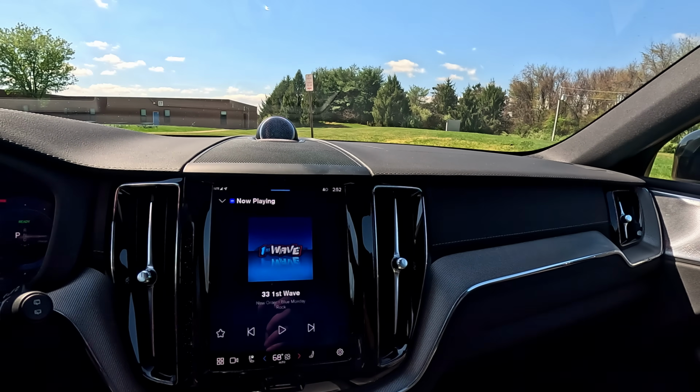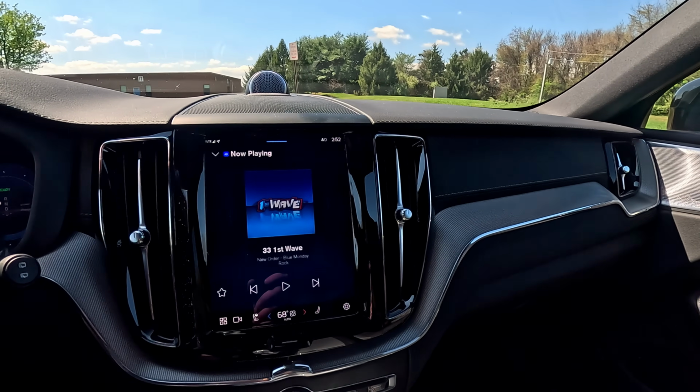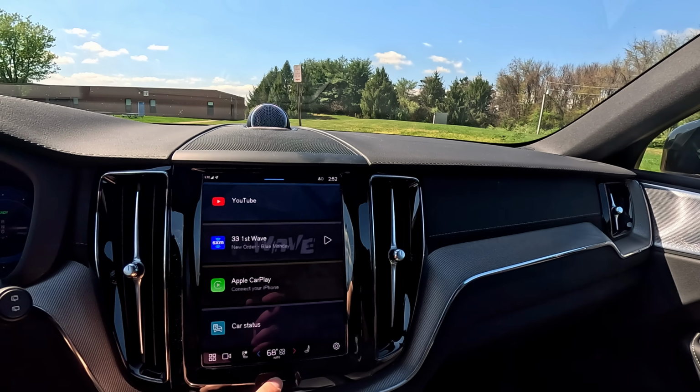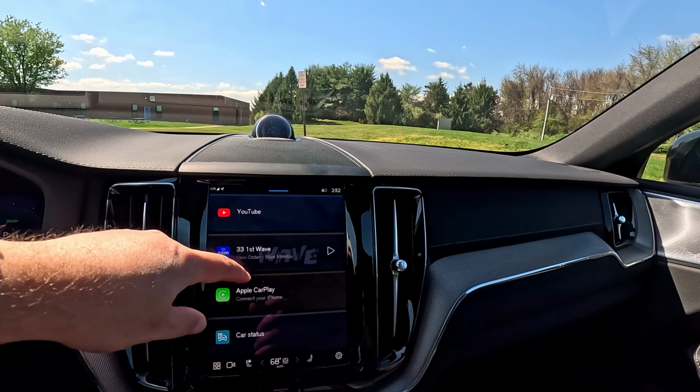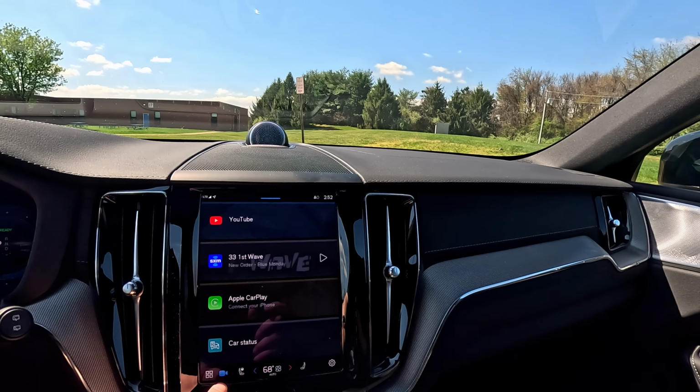But a very nice system once you get used to it. It is not a system that everybody's going to love. So, you know, be aware of that. I do like this button where you can basically pop to this center thing and it has your last 4 apps there. So that's kind of nice. You can get your cameras here. The cameras work really nice.